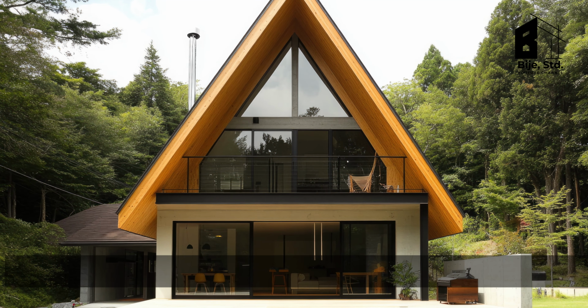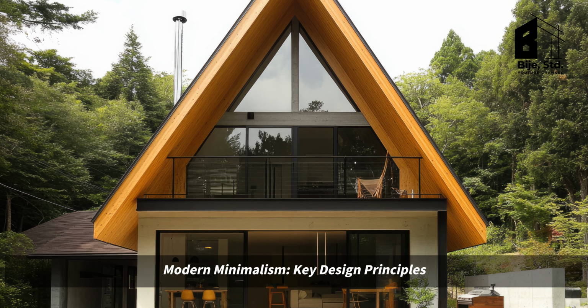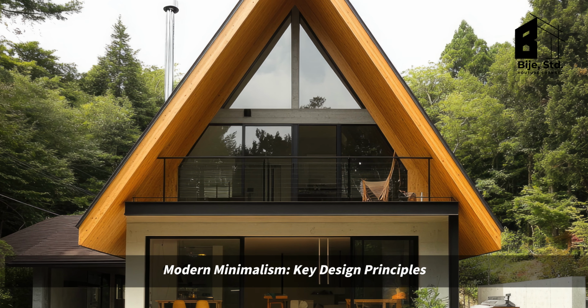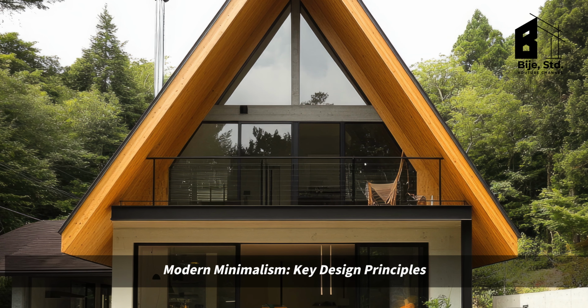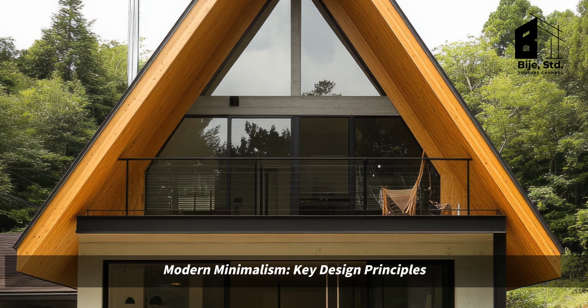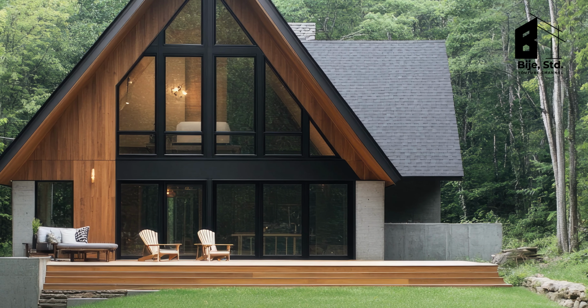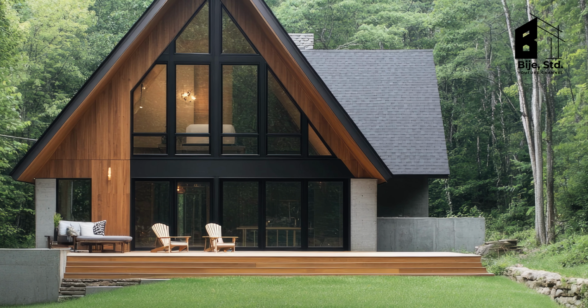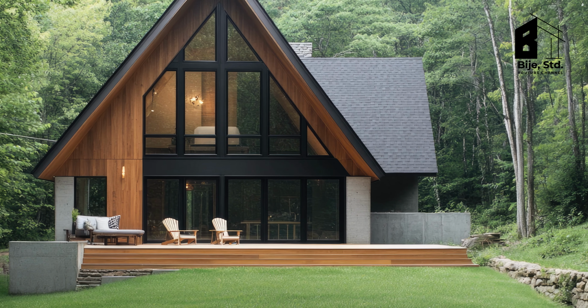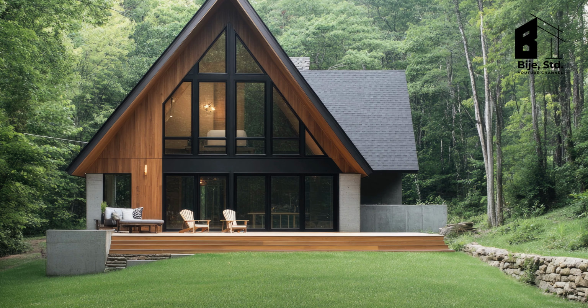Modern Minimalism, Key Design Principles. Modern minimalism focuses on simplicity and functionality, stripping away unnecessary elements to highlight the essential aspects of design. In A-frame houses, this philosophy is expressed through clean lines, open spaces, and a limited color palette. The minimalist approach ensures that the architecture does not compete with the natural surroundings but rather complements them.